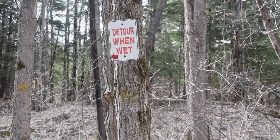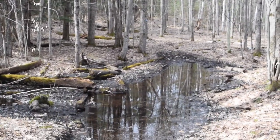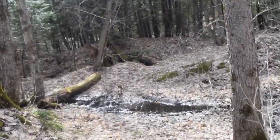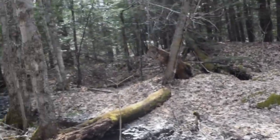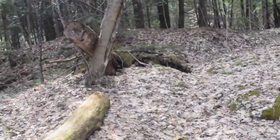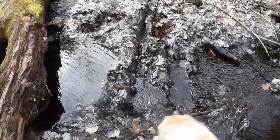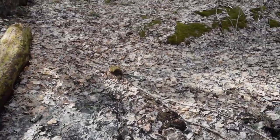So I came up to a sign here, detour when wet. I think we will definitely be taking the detour. This trail has been fairly wet on the way back, and I'm assuming that ATVs are allowed on that trail, as there's quite a few areas torn up by tires, but the detour itself is fairly wet. So yeah, we'll see how this goes.